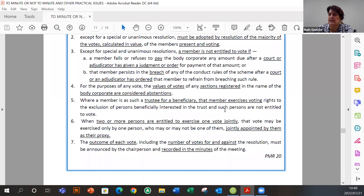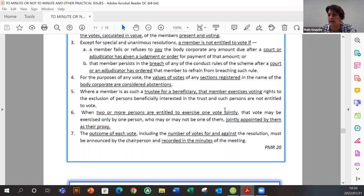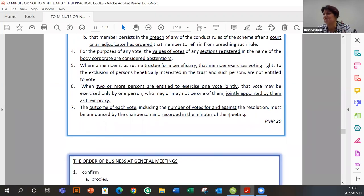When two or more people are entitled to exercise a vote jointly, only one of them must actually put up their hand. And I have literally had AGMs where husband and wife have to vote and they can't agree. And the entire room knows that they can't agree. And there you wait, like a job. So it could be quite interesting. And also remember, if said husband and wife give a proxy to somebody, they both have to sign the proxy form. So if they vote jointly, one vote, and if they give a proxy, they all have to sign the proxy, whether there's three people or four people, whoever they are. Again, the outcome of the vote, numbers for and against, must be recorded in the minutes and announced. Thank you, meeting pal.